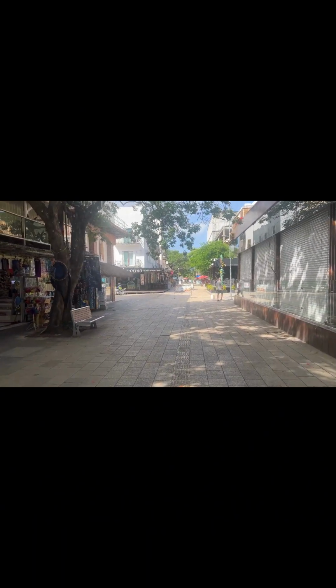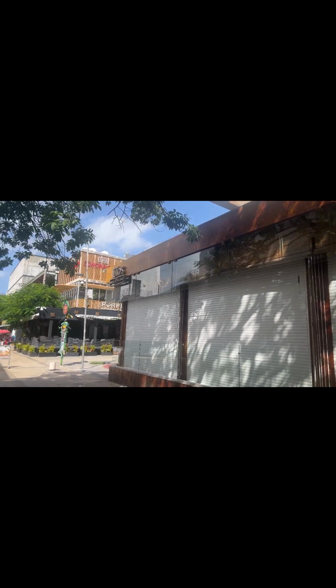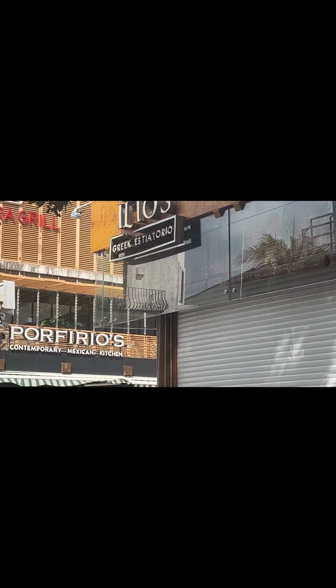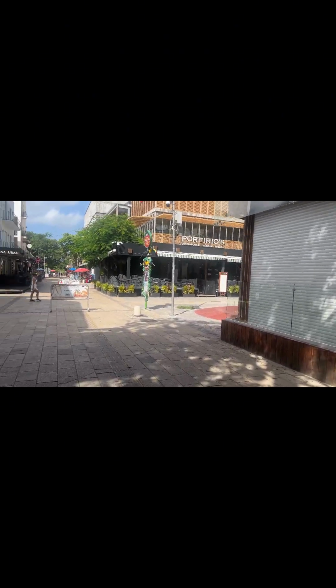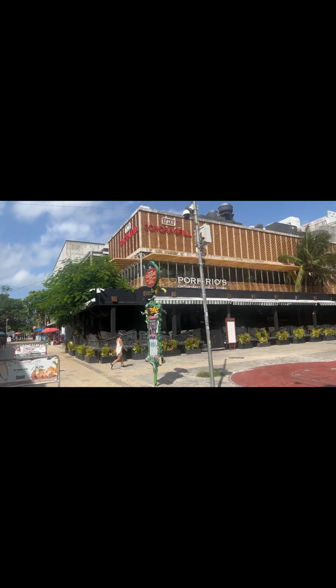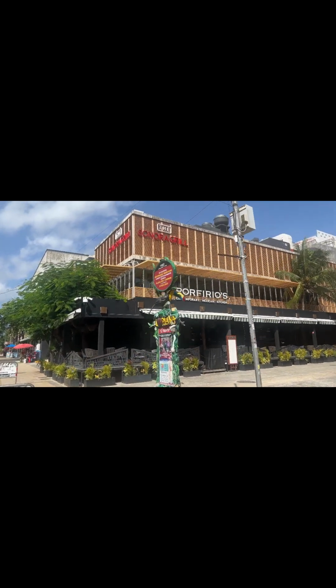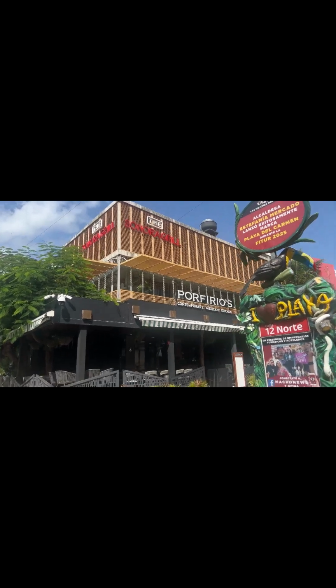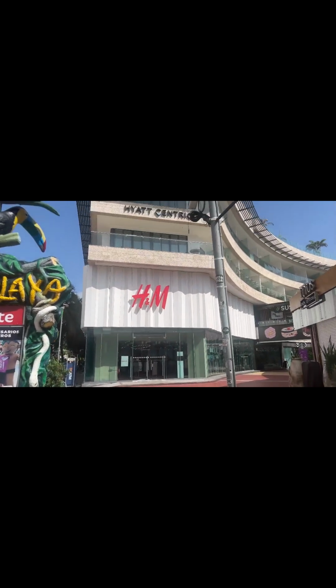So, I believe this is the Greek restaurant. Yeah, Ilios, right there. I've eaten in there one time. It's overpriced. It's pretty good, but it's way overpriced. Porfirillos, I haven't been there yet, but I heard that's pretty good food. And the Sonora Grill up there on the top is a little bit pricey.